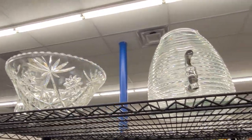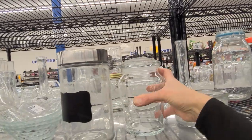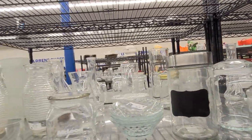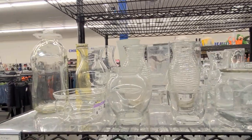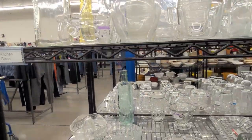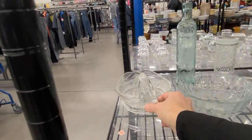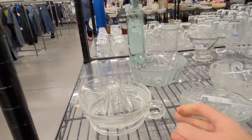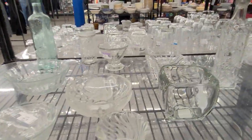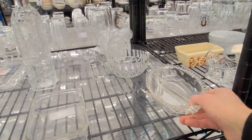Here we are in the kitcheny bits. It's a nice glass jar here. It's a bit plain though. When things are plain and not marked, they tend to be just a bit difficult to list and sell on eBay. This is a vintage Rima for juicing.